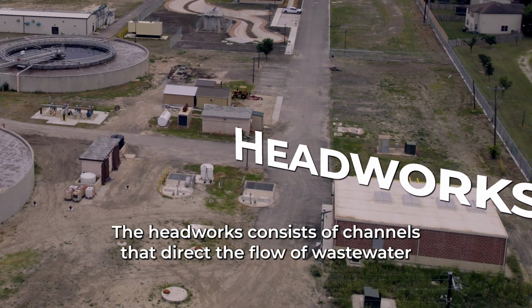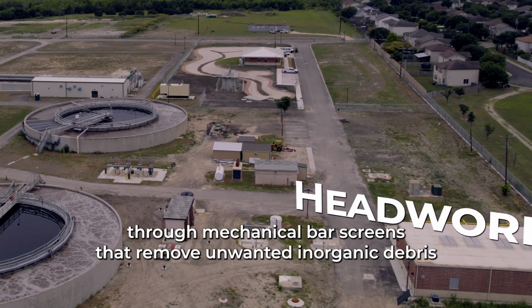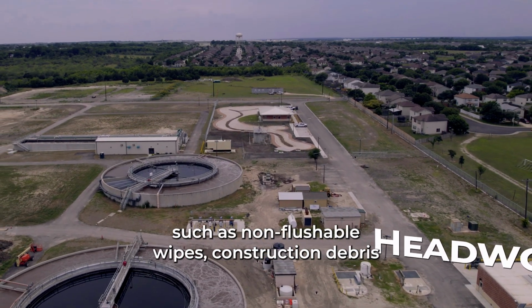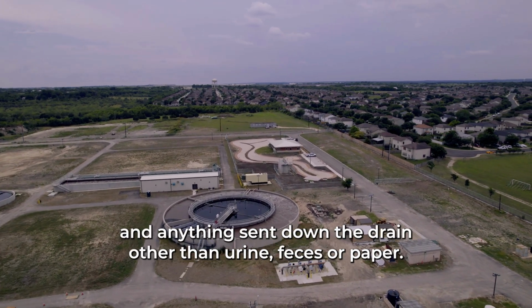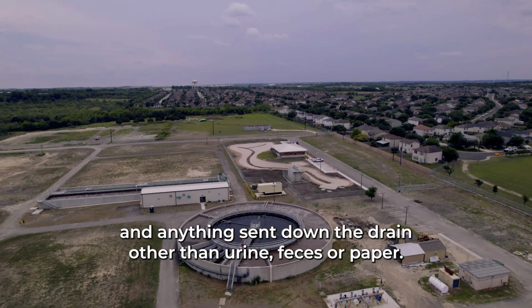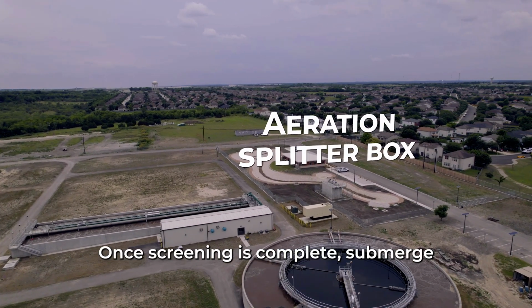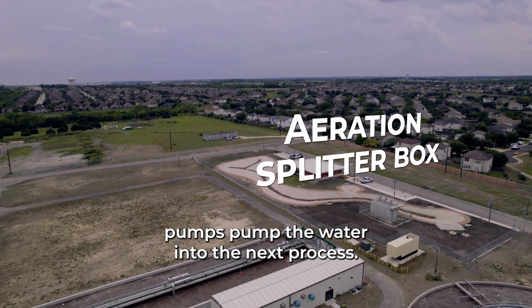The headworks consists of channels that direct the flow of wastewater through mechanical bar screens that remove unwanted inorganic debris such as non-flushable wipes, construction debris, and anything sent down the drain other than urine, feces, or paper. Once screening is complete, submerged pumps pump the water into the next process.